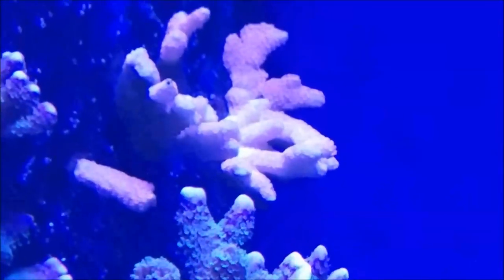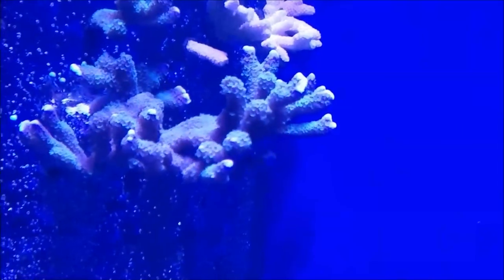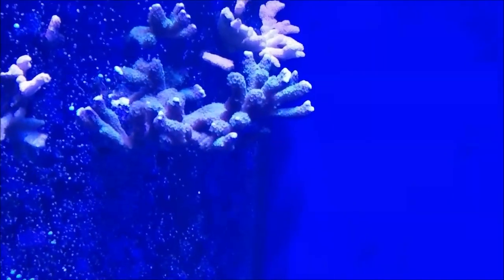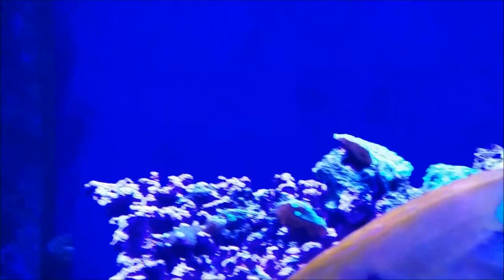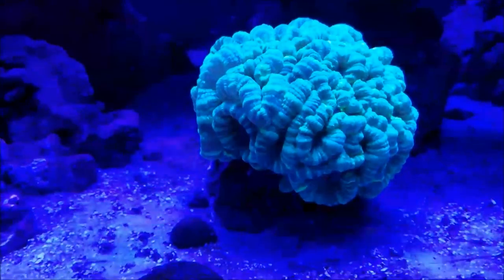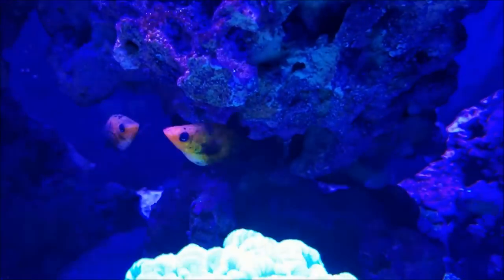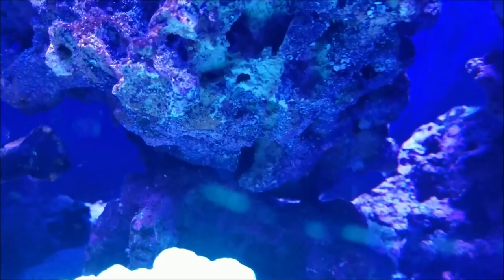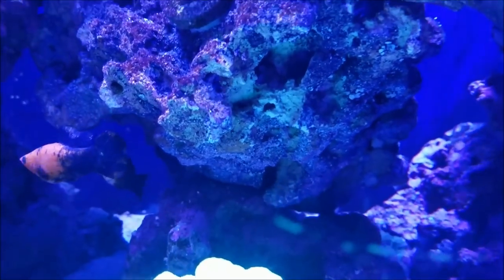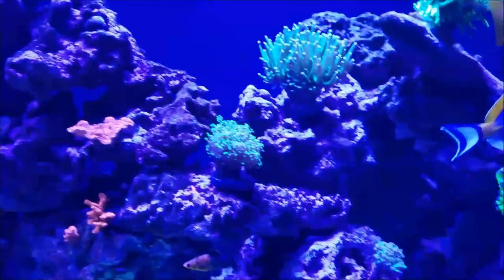As you can see, there's more and more extensions to the polyps, as well as the purple is starting to stretch again like it has been all the time, upwards towards the lights. Also, this candy cane I moved, and I'm really happy I moved it here because when my blue lights come on, it actually reflects light into that bottom rock and lights it up. It's almost like a lawn landscaping light, and it really gives a cool look to the tank. As far as corals, that's the update.